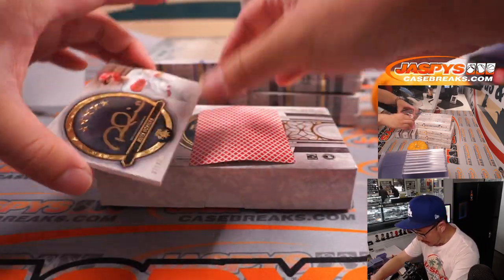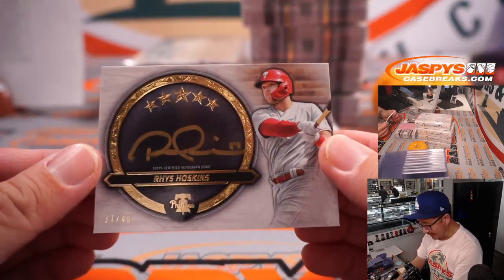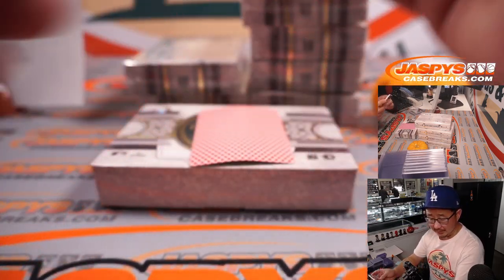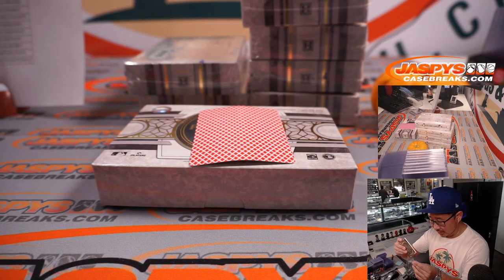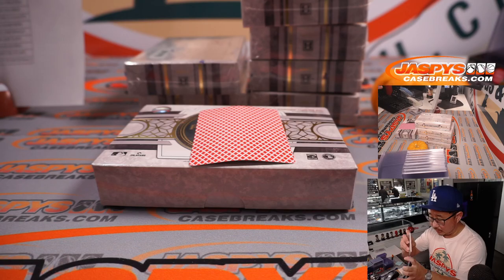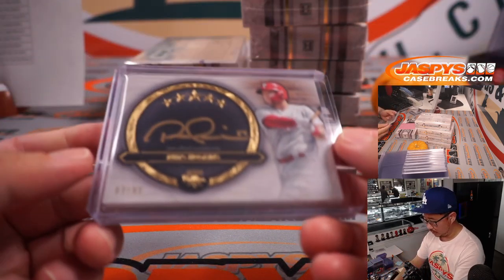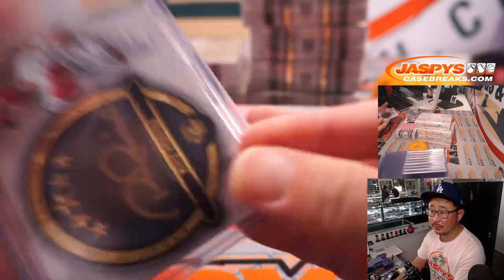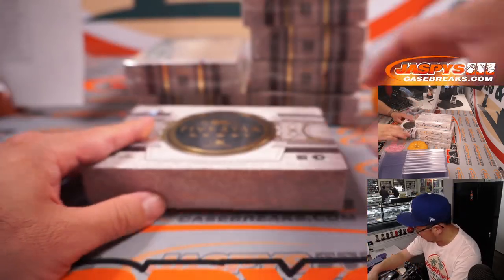And the second card is a gold ink autograph. Rhys Hoskins. 37 out of 40. Phillies. Harry picked up the Fightin' Phils straight up. One of the nicest bits of penmanship in the hobby. Nice golden graphs.